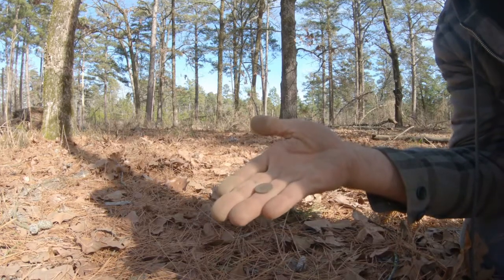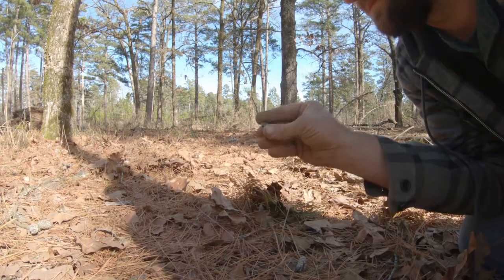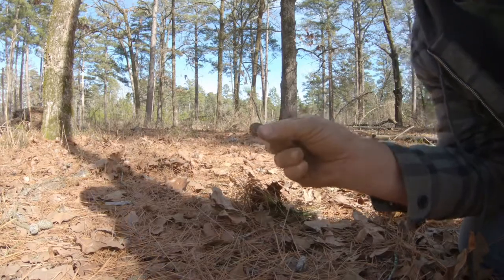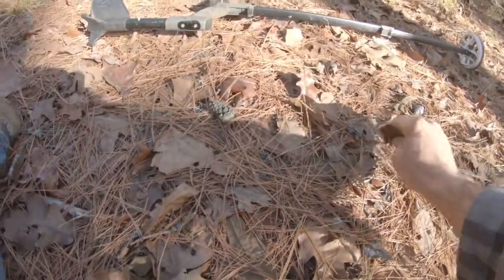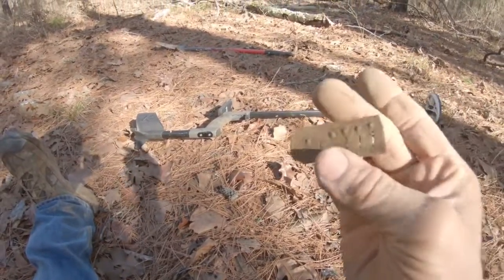Well, this might be a pretty good place. If it is, I'm not going to do too much digging. I'll have to get the mountain man down here. He'll want to check this place out. Okay. And I got half of a harmonica reed.